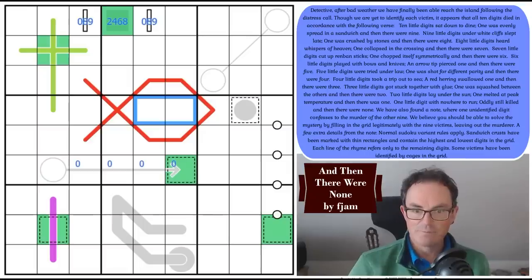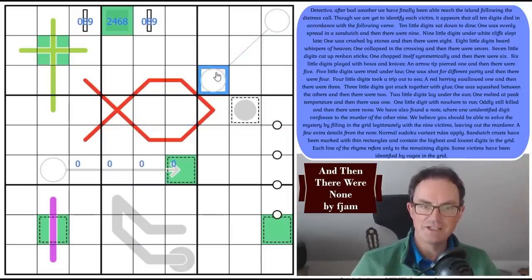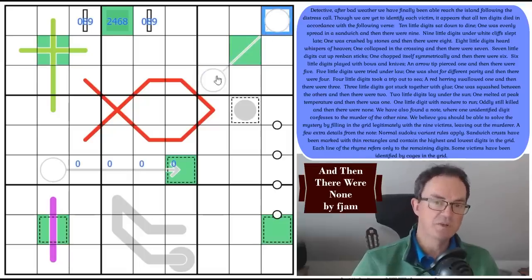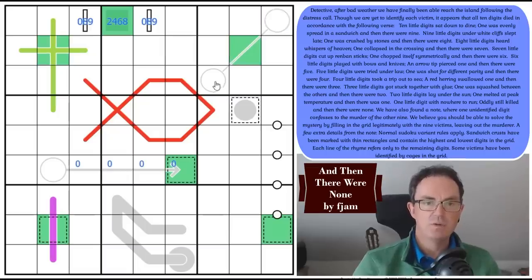And then we've got three little digits got stuck together with glue. One was squashed between the others, and then there were two. Right, so this is the between line. I can actually interpret this one, I think, with some confidence. Three little digits got stuck together with glue. So that's those three digits. One was squashed between the others. Well, that's going to be that one. And then there were two. So this one gets murdered. And the way that between lines work, if you've never seen them, is the circles at the end of the line have to contain digits that frame the middle digit. So if this was, I don't know, 2 and 7, then this digit would have to lie between 2 and 7.